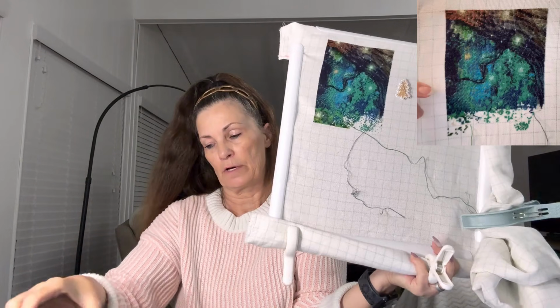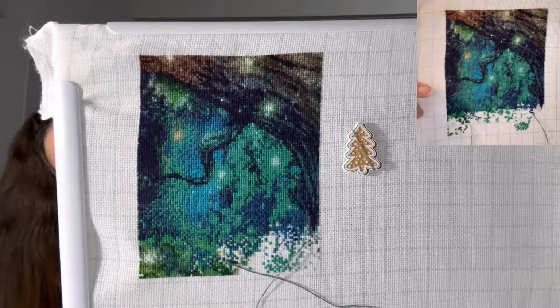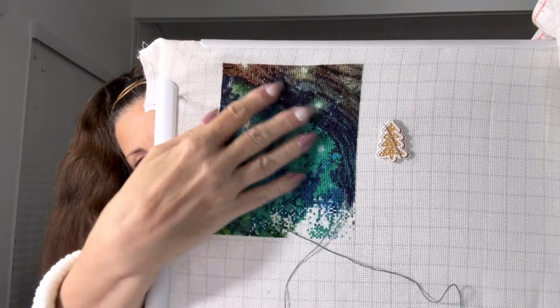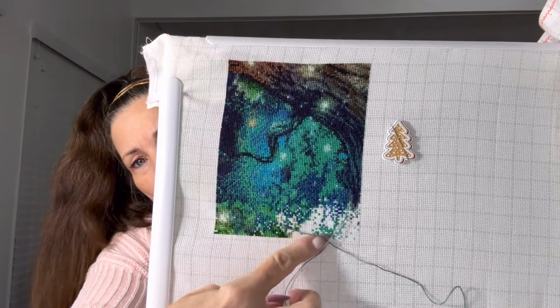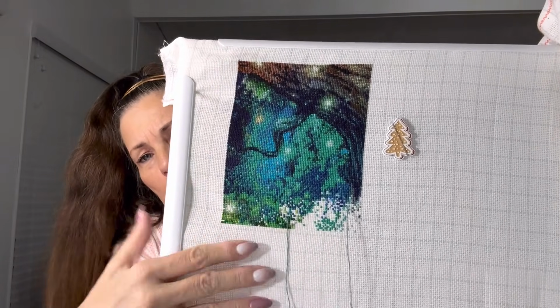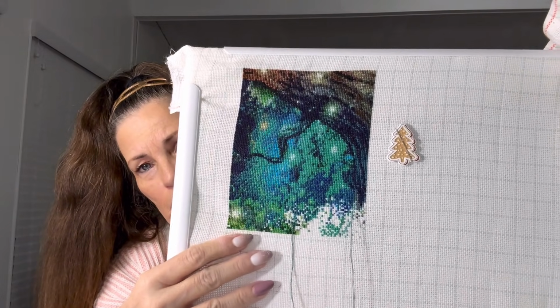Move my coffee out of the way. And this is where we are at. As you can see, this is the bottom of that first page. This is a full page, not a partial. And all we have left of it is this right here. And I don't know. I may wind up picking this back up during December. We'll just have to see.